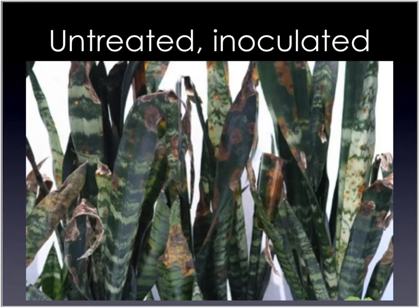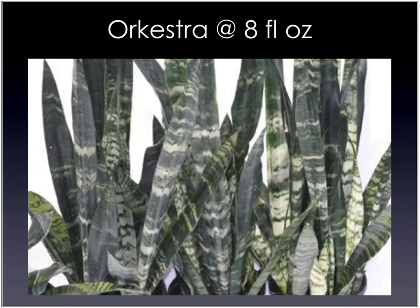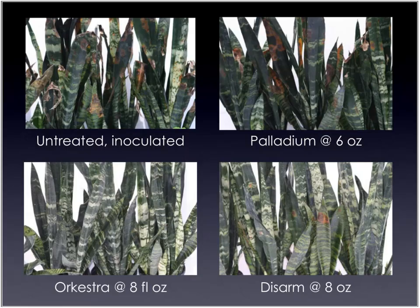And so this is just an example of what our inoculated or disease challenge controls look like. So these received no chemical. We sprayed the inoculum of the pathogen, and this is what happened. And this is what it looks like when we treated with foliar applications of Disarm. Again, this is fluoxastrobin at an 8 ounce rate. And here you can see Orchestra at an 8 ounce rate, pretty much remarkable. There's no lesions, very clean plants. And then here's an example of what those look like in comparison to the untreated inoculated control.